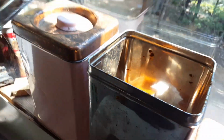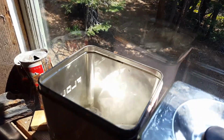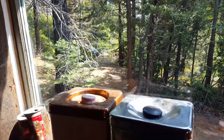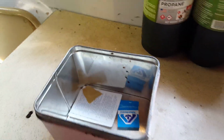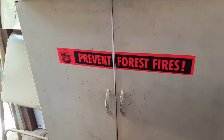Over here we have just a dirty napkin. And over here it looks like we have dust masks in case this is filled with rat feces and you need to clean it up. And in this one, it says coffee on it. We just have some matches and part of plants. Down here, it says prevent forest fires.